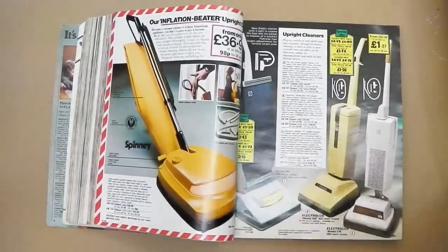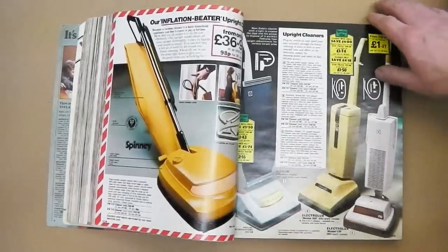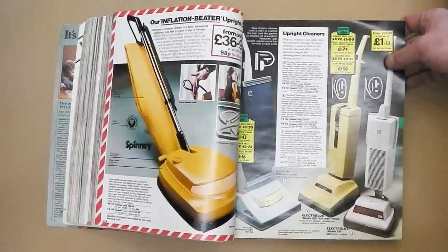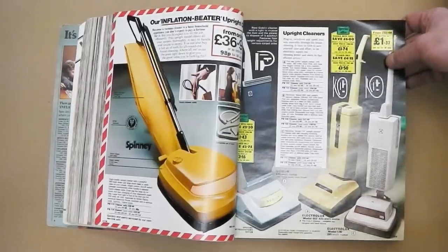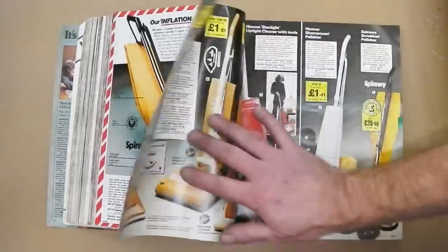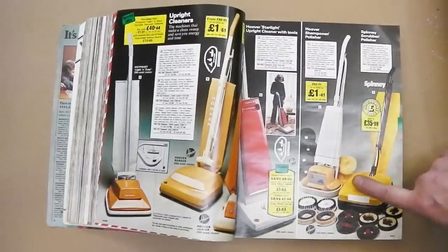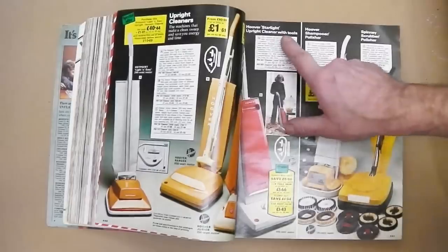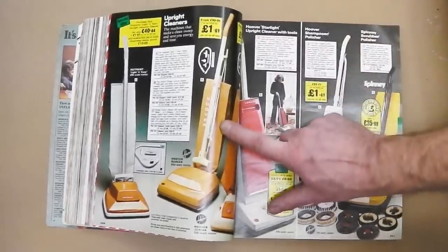Spinny again, seem to be having a good crack at the whip, hot on the tails of Creeder and the rest of the crew from Electrolux. Here, some different designs. The Hoover Starlight upright cleaner with tools. Your Hoover with your classic bag.